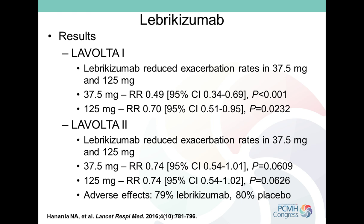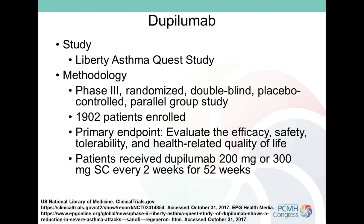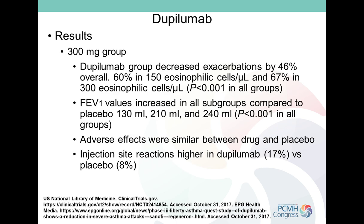So it seems to me from a consistency standpoint, both of these trials proved that the drug was very effective versus placebo. Now, the drug I want to spend a little time on because it's really interesting, Dupilumab. This is a Liberty Asthma Quest study. It's a phase 3 trial. They looked at over 1,900 patients. They wanted to evaluate the efficacy, safety, tolerability, and health quality of life. So patients either got 200 milligrams or 300 milligrams sub-Q every 2 weeks for 52 weeks. What did they find? Dupilumab decreased the exacerbation rates by 46% overall.